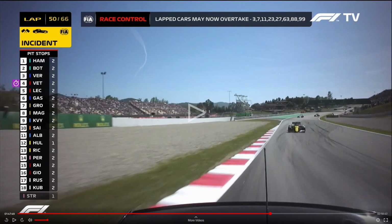Them marshals must at that point have said, yes, we've fully swept this gravel off the track. The clerk of the course would have inspected it. He's then passed the message back to race control to say the track is now safe. So, race control give the message, lapped cars may now overtake. And there are the list of cars that can overtake. 8 cars in that list with the numbers given. 8 cars. There are 8 cars in that race that had been lapped.